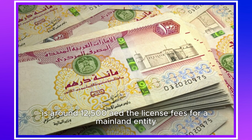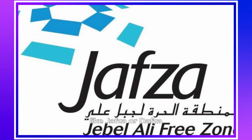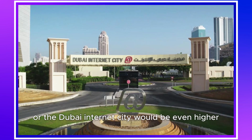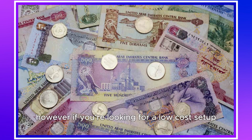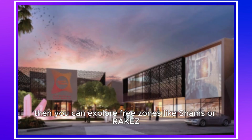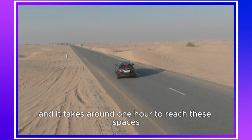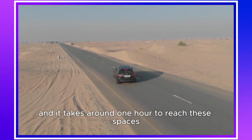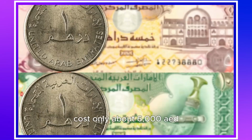The license fees for a Mainland entity or for an entity set up in free zones like Jafza or Dafza in Dubai would be even higher. However, if you're looking for a low-cost setup, then you can explore free zones like Shams or Rakia, which are located outside of Dubai, and it takes around 1 hour to reach these places from Dubai. The license cost for these free zones is only about 6,000 dirhams.